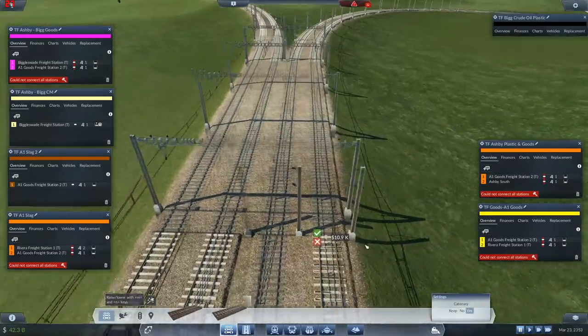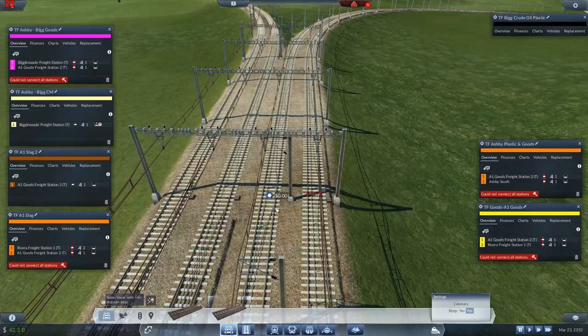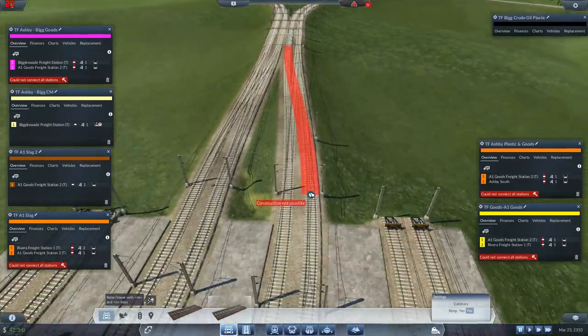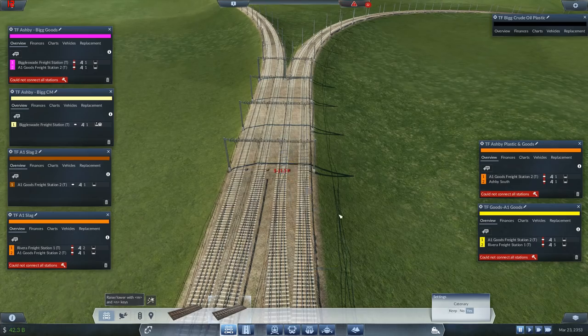Is that the right spot? Nope. That's the right spot. Why won't you do that? There we go. Hooray!